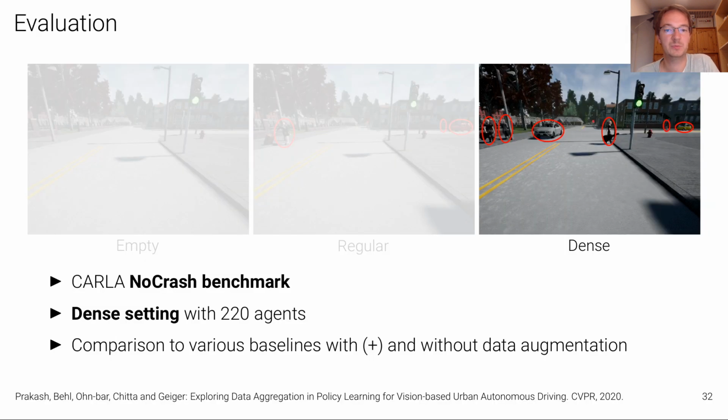So let's look at some experiments. For these experiments, we focused on the most challenging scenario from before, the CARLA NoCrash benchmark with all 10 weathers in the dense setting. So we just focus on this dense setting. That's why the numbers here are lower than the numbers that you've seen previously.